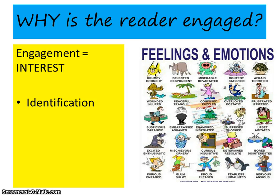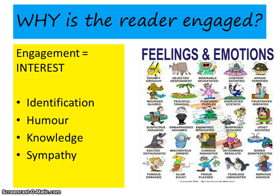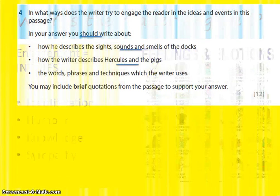Maybe they identify with what is happening in the text, or they identify with a character. Perhaps they find it humorous. They might find it funny, so that's why they're engaged. Maybe they're interested because of the knowledge that they're gaining from it. Or maybe they feel sympathy for a character, and that makes them engaged. Any of these emotions that you see over here on the side can be connected to why the reader is engaged.